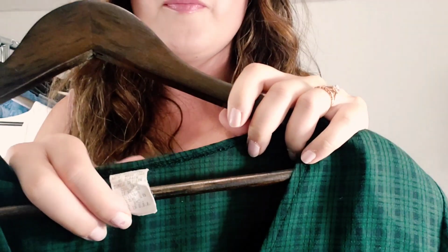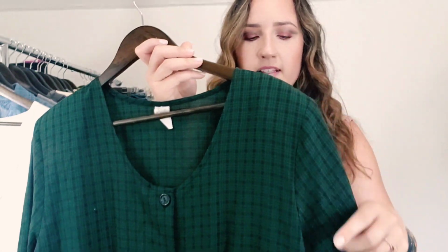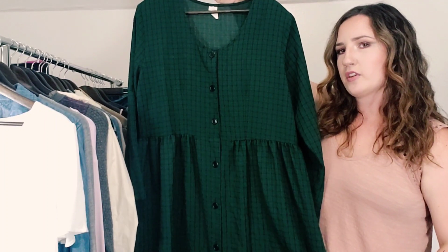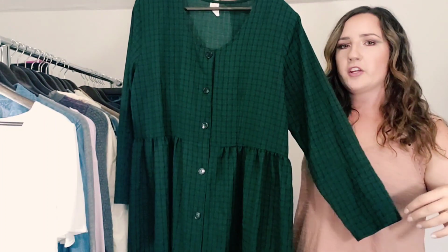This next one does not have a brand, but I can tell that it is vintage. It does have the size on here, but as we all know, vintage sizing usually runs a little bit smaller than today's sizing. So this does say it is a size 18, made in the US. It's got some shoulder pads. I don't know if it is a size 18. I've got to do some size chart comparisons to my measurements, but I couldn't pass this up.